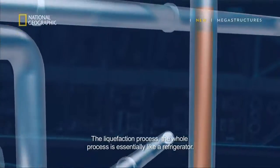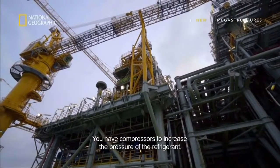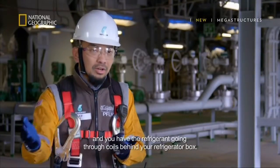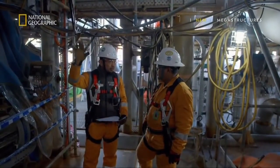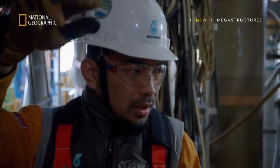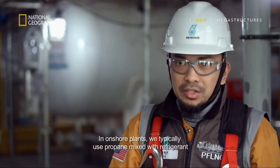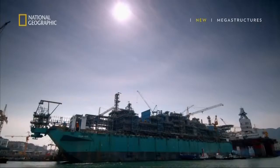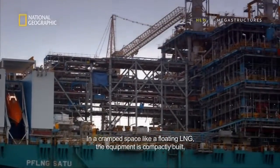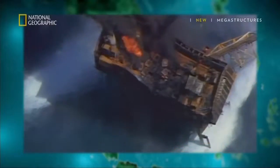Well, a liquefaction process, the whole process is essentially like a refrigerator. You have compressors to increase the pressure of the refrigerant, and you have the refrigerant going through coils behind your refrigerator box. But to turn gas into LNG safely, Hani Suaib had to design a brand new system. In onshore plants, we typically use propane and mixed refrigerant, which has to be produced in liquid form. In a cramped space like the floating LNG, the equipment are so compactly built. A single explosion can cause severe damage.